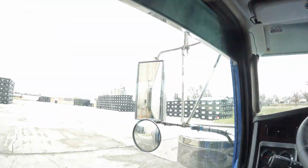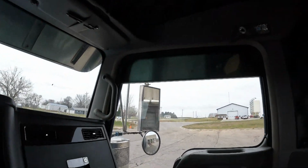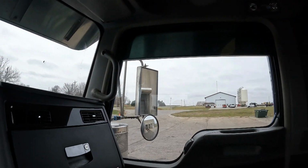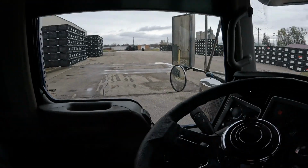Okay. Yeah, anyway. We're going to wait for the guy to come out. I'm assuming he's going to come out the door over there somewhere. That's where the walk-in door is, if you can see it in the mirror. But he'll probably come over and pull the wheel chock out, and probably have me sign paperwork out here. We'll see.